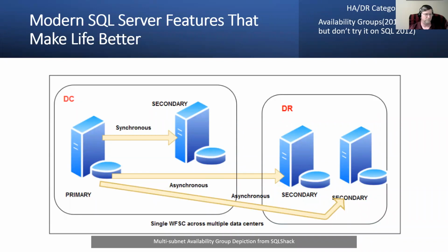So what you're looking at here is a multi-subnet availability group. And this picture is from SQL Shack. So there's no need to set up log shipping for a bunch of databases, no need to set up transactional replication, even if your table design would support that, because as many of you might know, transactional replication requires that your tables have a primary key. Now, all the tables should have a primary key, but we all know that we've been in environments that don't always follow best practice. And so replication sometimes isn't even an option for you.